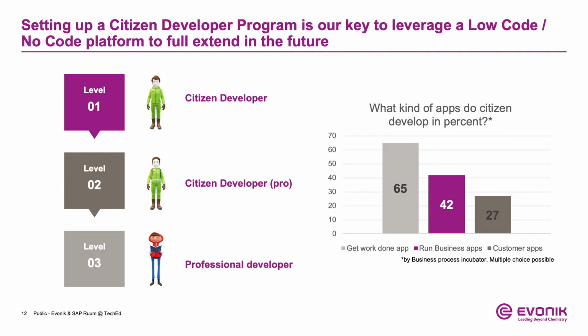And the last one would be a professional developer. At the moment, most of the developers are in the IT department, and in Evonik, you also can get from these stages as an IT developer. What I just forgot to mention is that you also are able, also in the first step at level 1, to get an internal certification so that you are really certified and trained to be a citizen developer for the platforms. On the right side, you see a small chart.